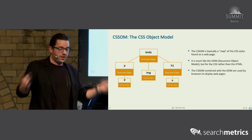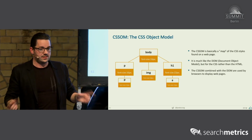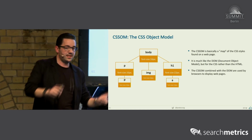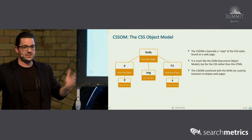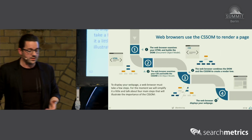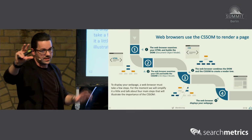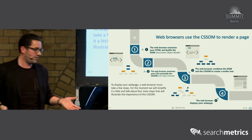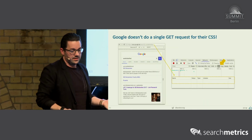And to figure out how that works, what you need to understand is something called the CSS object model. Basically, it's all the different HTML tags. They have different styles attached to them, right? Font size, font color, anything. And if you look at how a browser builds that, they take the HTML, they take this object map, they put it together, and then they start to render the site. That's basically how the workflow, very simplified, is going to happen.